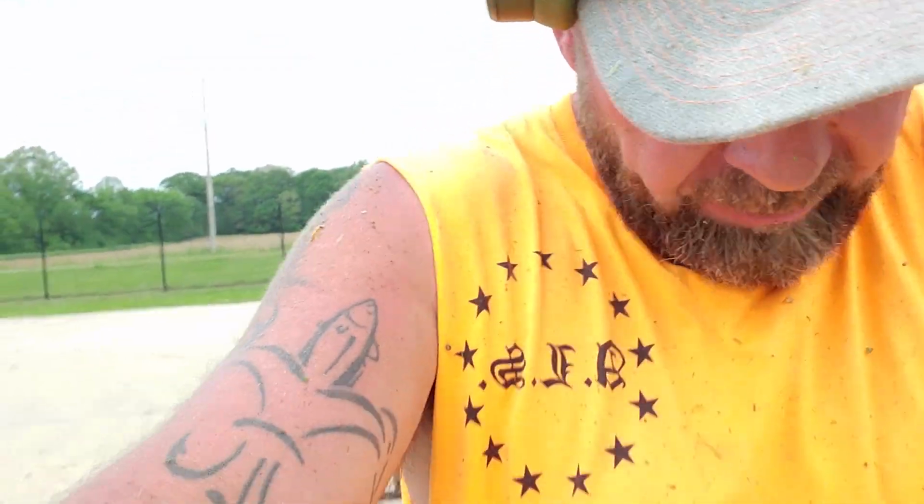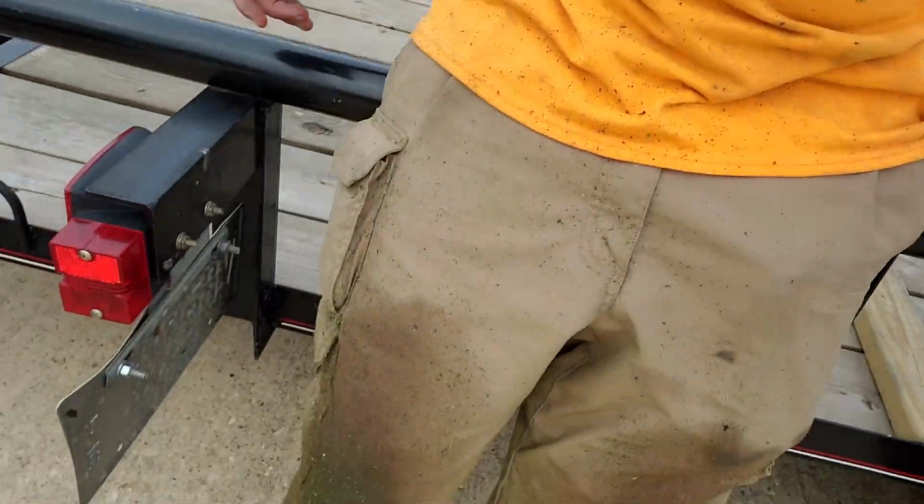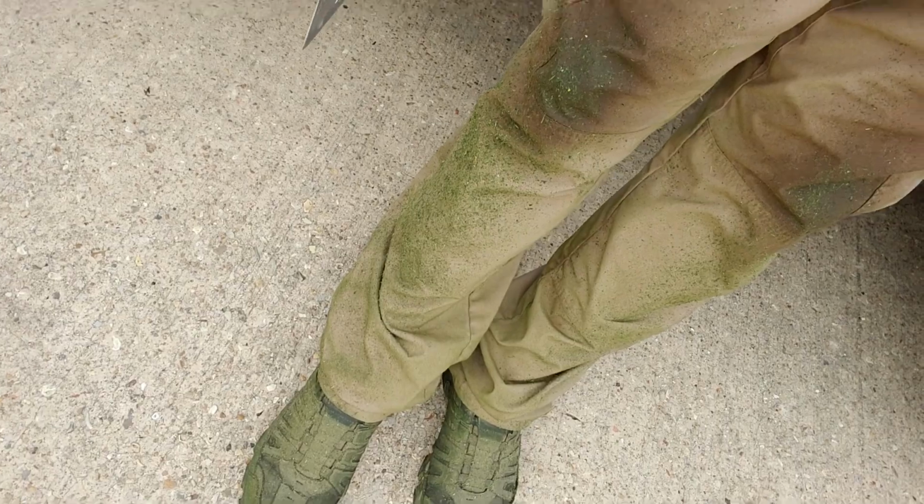But I was not planning on having that weed eater in my hand for 4.5 hours straight. I mean, you can see, I am filthy. And yeah, I walked the property. Walked all of it.